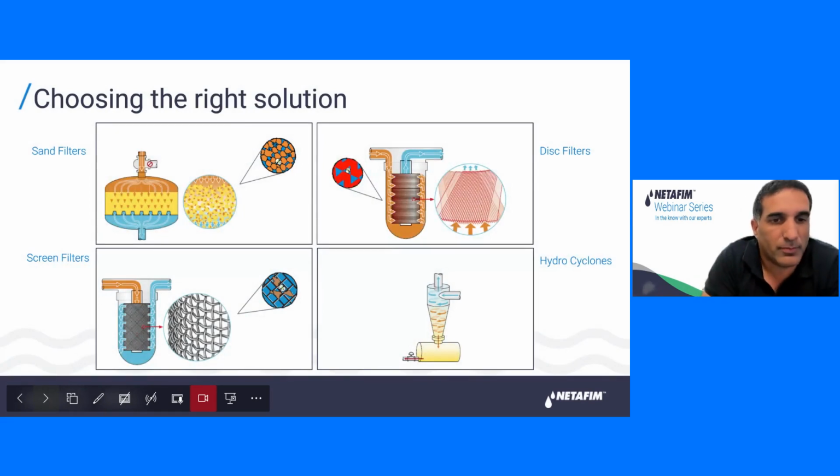If we divide our portfolio into main technologies, we have four leading technologies that we offer, and those are the most common in filtration in general. We have sand filters or media filters, and disc filters, and those are defined as depth filtration solutions. Then we have the screen filters, and we have hydrocyclones for applications that contain sand, and we will drill down into each one of those in specific, to the products that we offer in each category.